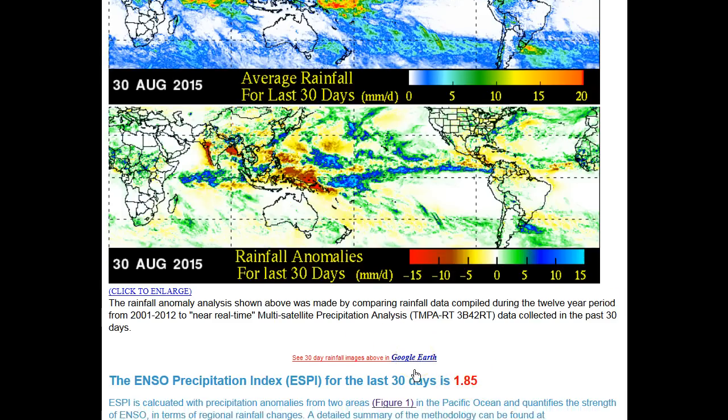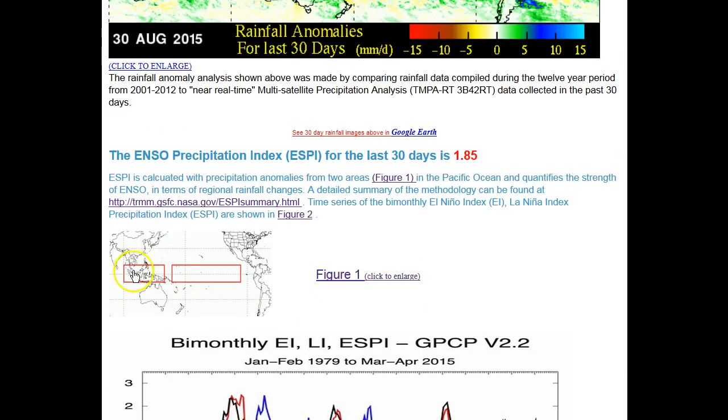What is this index? Well, really what it's about is measuring the difference in precipitation in this area and this area. Remember we talked about El Nino, this is effectively the Nino 3.4 region. Because you have warm water here, you get more clouds on top of it. And what also happens is it shifts the Walker circulation, and what you end up with is high pressure over Australia, less precipitation here. So the expected view is less precipitation here, more precipitation here.